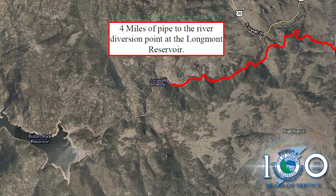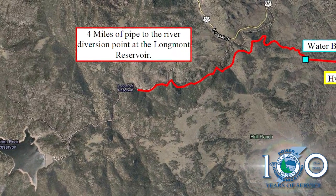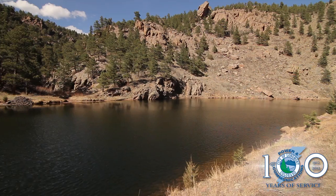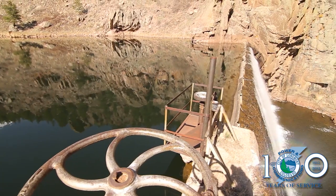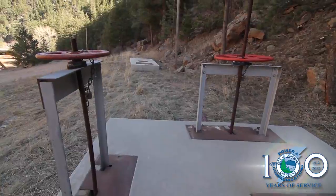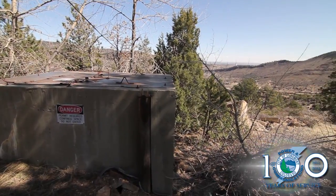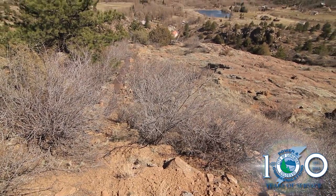Our water source for the plant, and essentially our power for the plant, comes from Button Rock Reservoir, which is about 8 miles west of where the plant's located. The water leaves Button Rock Reservoir, travels down a stream for a while, ends up at our diversion point where we have a small dam. That small dam is where we start a pipeline or a conduit. It's non-pressurized, free-flowing pipeline that flows another 4 miles to what we call the water box and the beginning of the penstock. The penstock is the start of the pressurized pipeline.